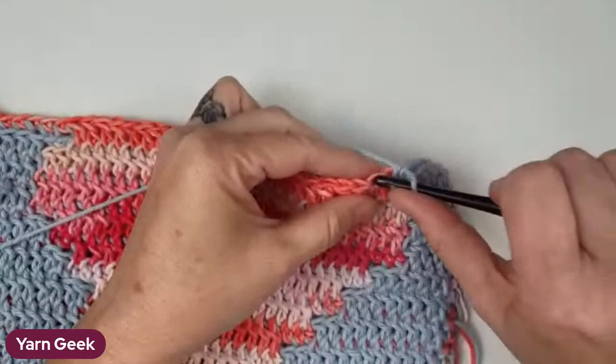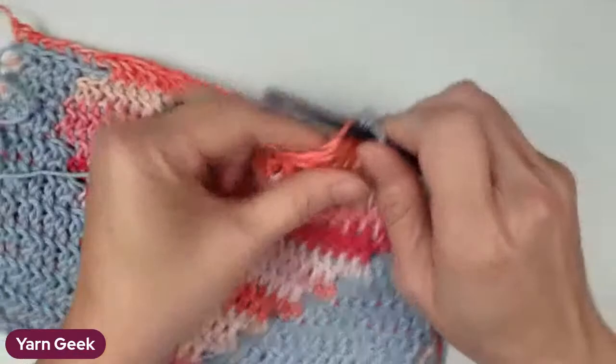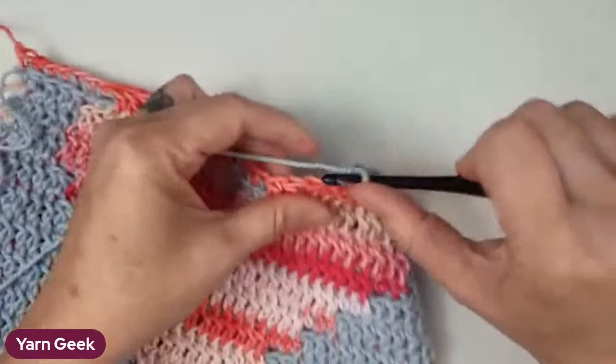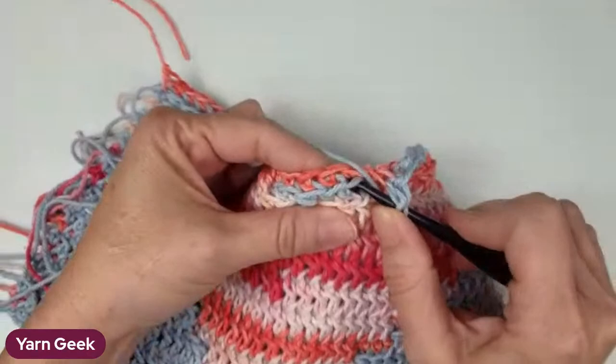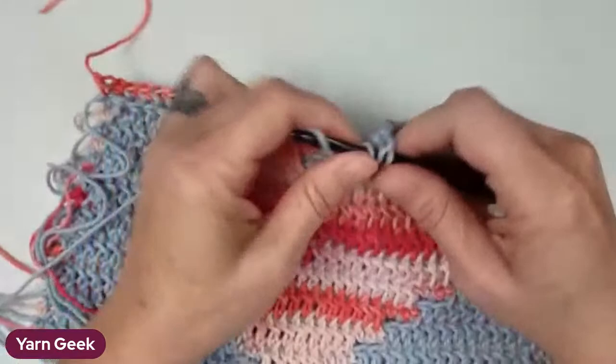Okay, now we're going to, I believe it's 10 single crochets. One, two, and this is back loop only, remember, three, four, five, six, seven, eight, nine, ten. And then drop down and double crochet into the front loop of the last row five times.